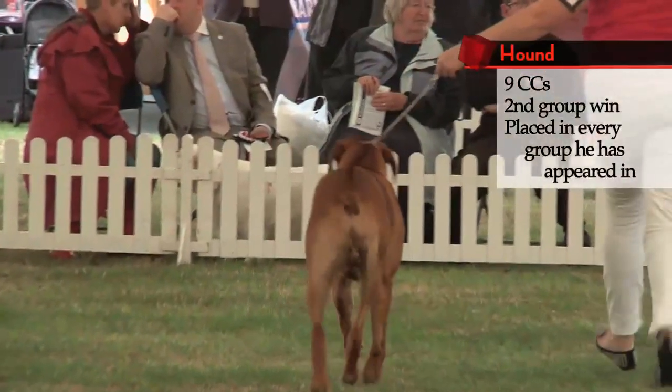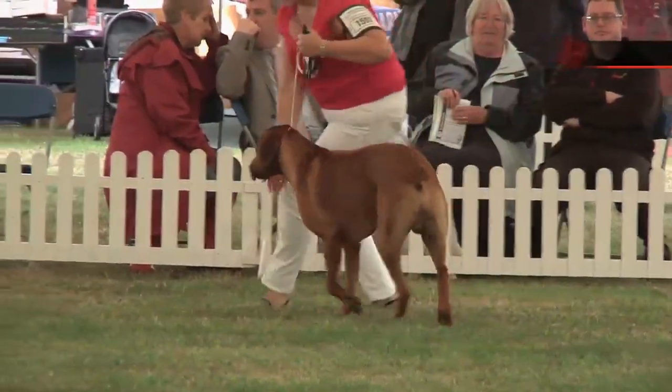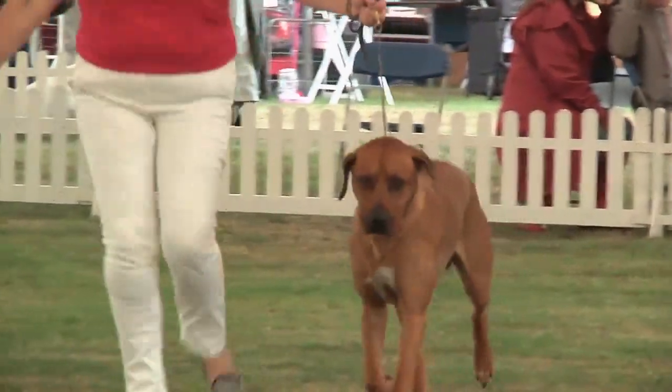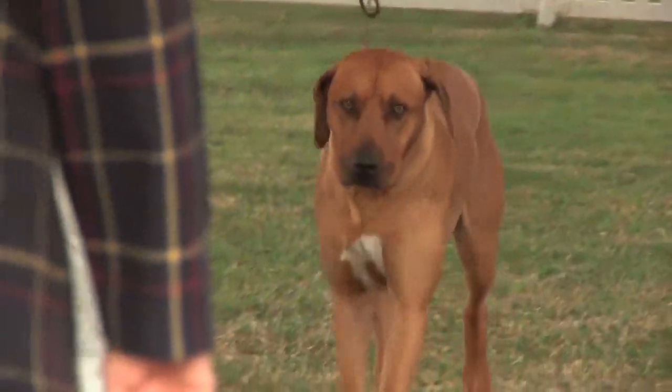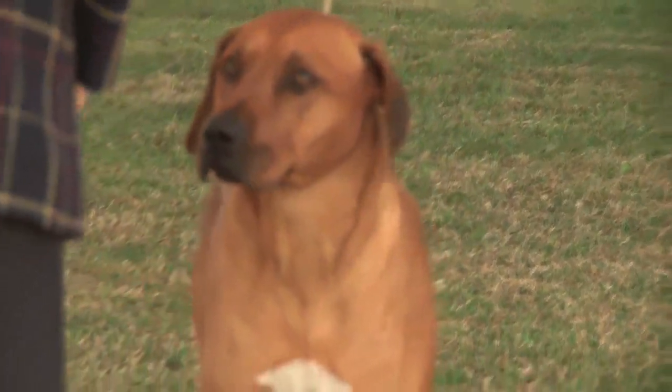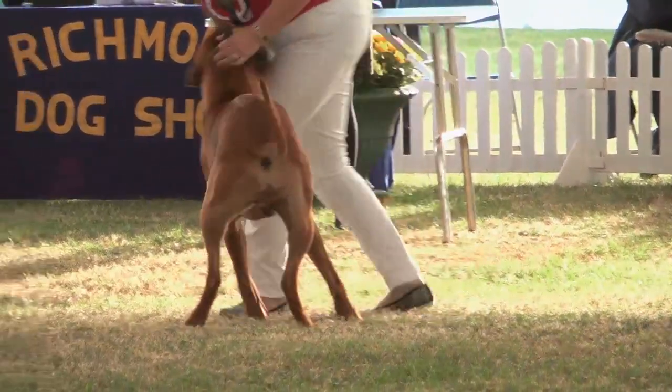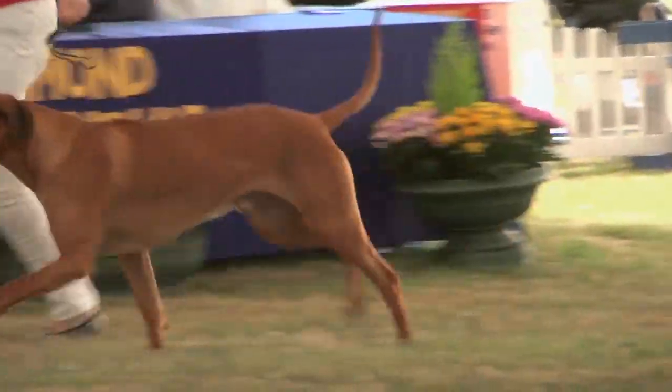A native of South Africa, the Ridgeback was bred by the Boer farmers, who required a serviceable hunting dog in the wilds. They were introduced into Rhodesia in 1877, where big game hunters found them outstanding in the sport of hunting lions on horseback. Let's hear it for the Rhodesian Ridgeback, 1592.